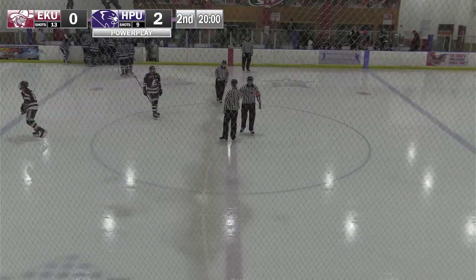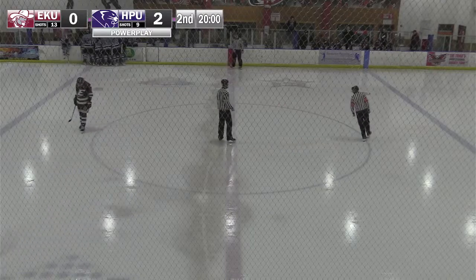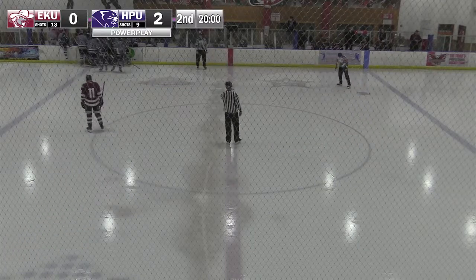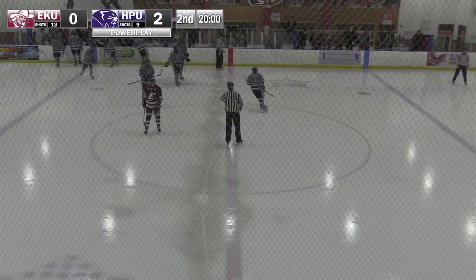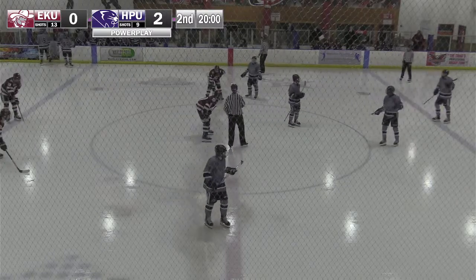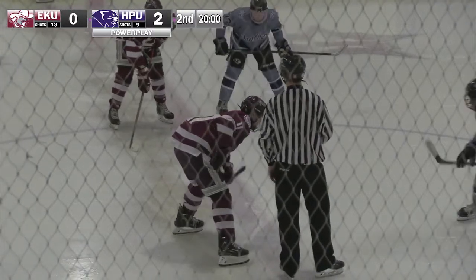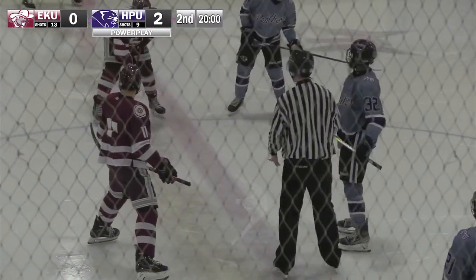Something to note, 3 power plays for the Colonials in the first period, just 1 for the High Point Panthers. They continue that power play into this second period with 1 minute and 32 seconds still left starting this second period. It's a big opportunity for the Panthers to extend this lead to 3. And we talk about the power play. Eastern Kentucky is really good at the power play. 18 goals scored this season for it. Over 3 tonight. We'll see if that can continue for the Panthers or if the Colonials can break that.